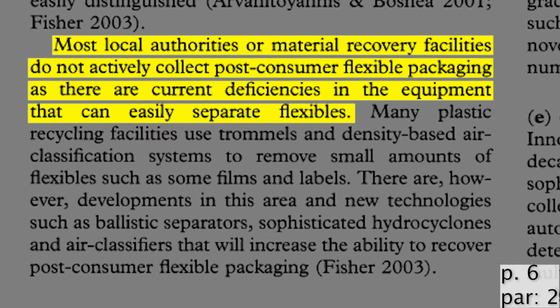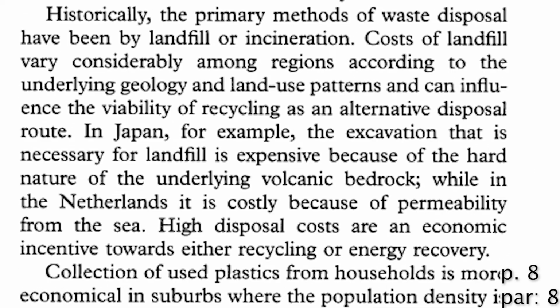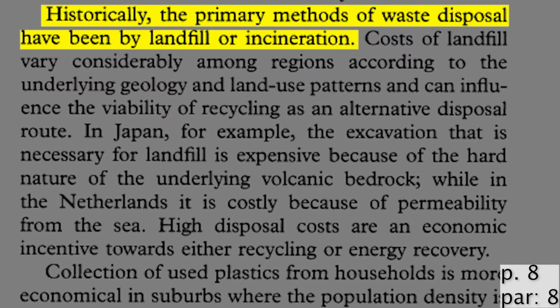because of deficiencies in the equipment used to recycle plastic materials. These materials can be anything from labels on plastic bottles, to plastic flexible containers that produce is often sold in, to bubble wrap. Second is cost. Historically, the primary methods of waste disposal have been by landfill or incineration.